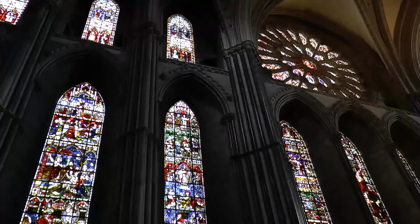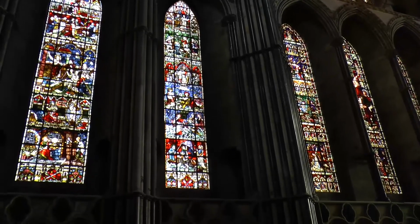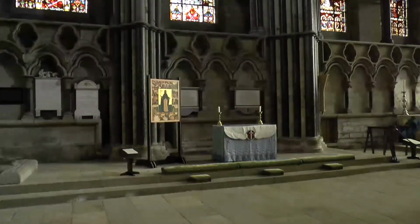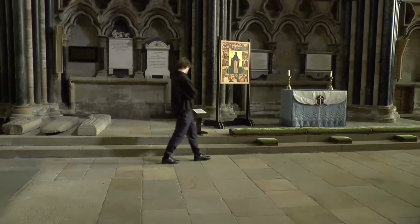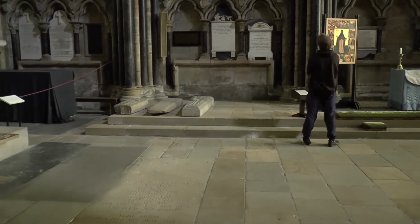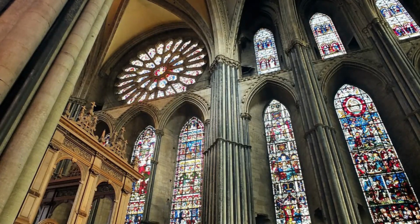This is the Chapel of the Nine Altars, so called because so huge were the crowds of pilgrims to the shrine of St Cuthbert in the Middle Ages. This caused great congestion as the pilgrims all wanted to pray. The chapel was built with 9 altars to speed up the flow of people. The altars were removed during the Reformation. Today there are only 3 new altars in use.